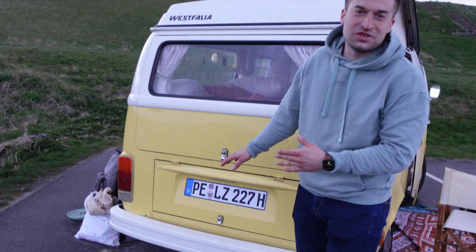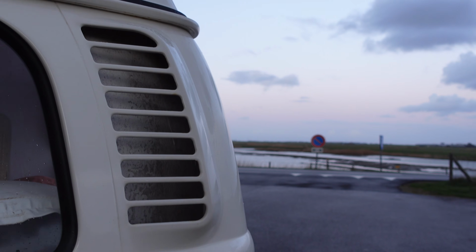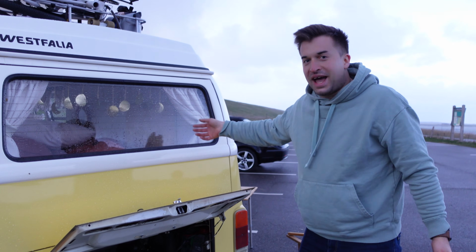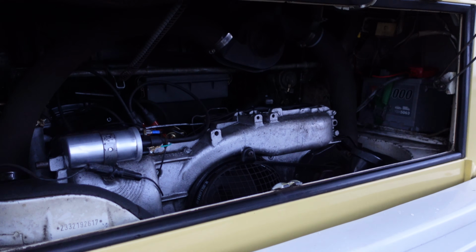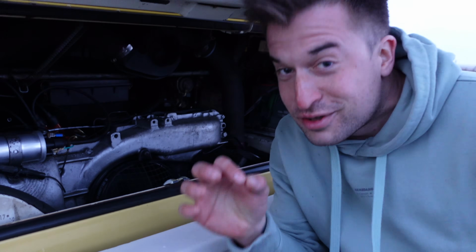Last but not least, in German we say that das Beste kommt zum Schluss. Let's talk about the engine real quick to wrap up this video. It is an air-cooled engine in the back of the car like all of those models have. It is the 1.6 liter engine. It has 66 PS, 66 horsepower of course, which is in fact the stronger one.